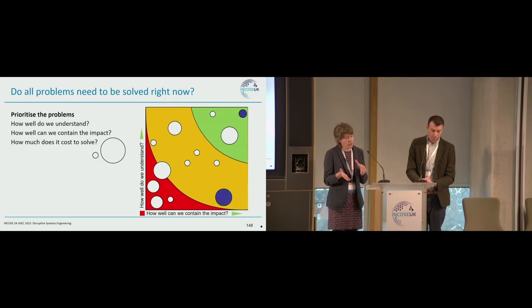Whereas a problem where we don't really fully understand, so maybe there's a use case or a user that we haven't properly understood, but their interface is in a particular area of the system. We can design our system to compartmentalize this problem so that the impact can be tolerated, can be contained later on in the life cycle. The project can, again, tolerate carrying this problem without resolving it right now.